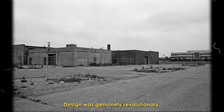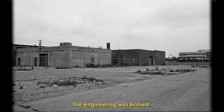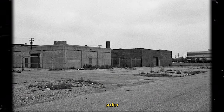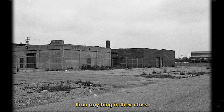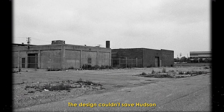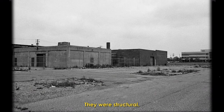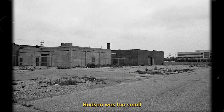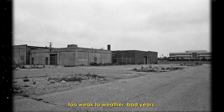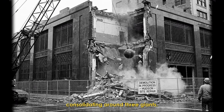Hudson's step-down design was genuinely revolutionary. The engineering was brilliant. The execution was excellent. The cars were faster, safer, and better handling than anything in their class. And none of it mattered. The design couldn't save Hudson because the company's problems weren't technical. They were structural. Hudson was too small to spread development costs, too weak to weather bad years, too independent to survive in an industry consolidating around three giants.